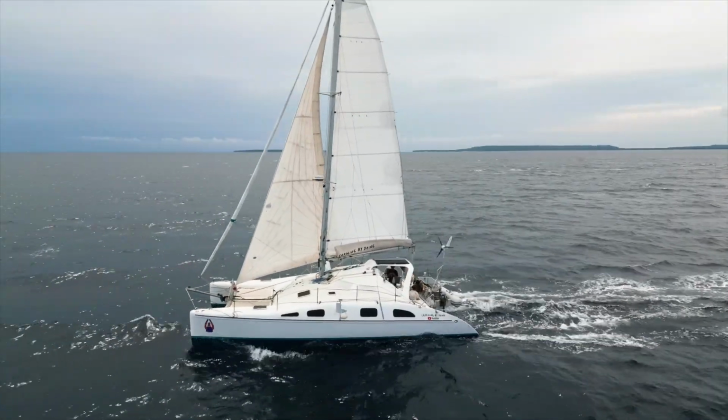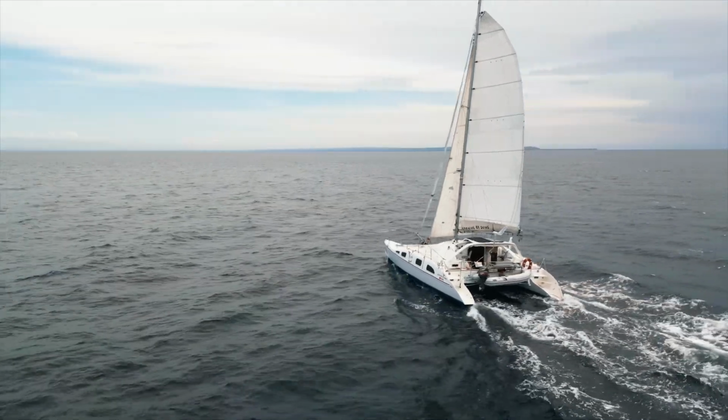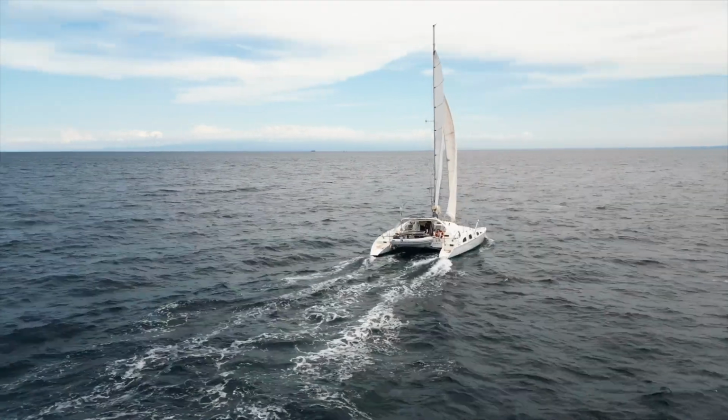Speaking of the boat, this is the one we have currently. Trade Runner is her name. She's a 39-foot Crowther wind speed catamaran, beautifully built, a fast little ripper, keeps us safe and gets us where we want to go.